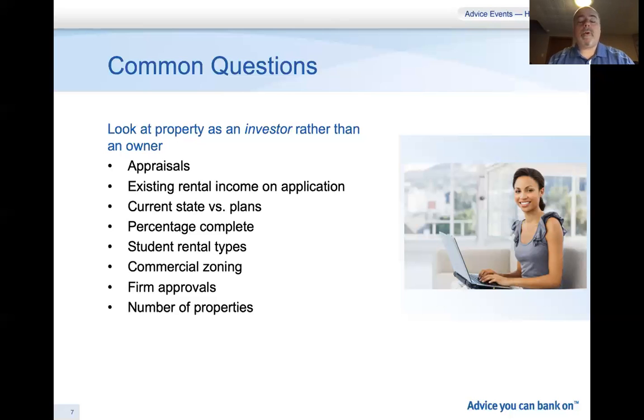Firm approvals. The cool thing with RBC is that when we do an approval, we do all the due diligence. So you put in the condition of financing, and before you waive it, we check all your docs. We do the full appraisal on the property. We send it to the underwriter.